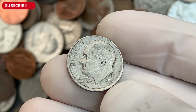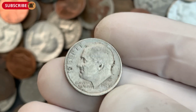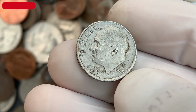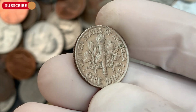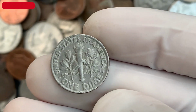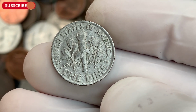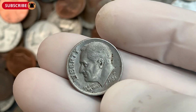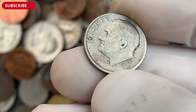In 2019, a 1986 dime with a 60% off-center strike sold for $1,250. In 2020, a dramatic double strike with clear misalignment fetched $1,600. In 2021, a broad strike in mint state condition brought $250. And in 2022, the record holder, a 1986 dime with both a massive off-center and a double strike, reached $3,200 at auction. Even more modest sales prove the market is strong.